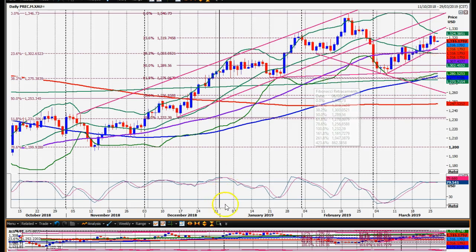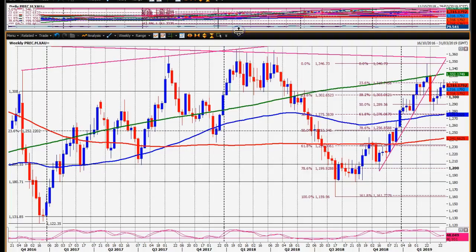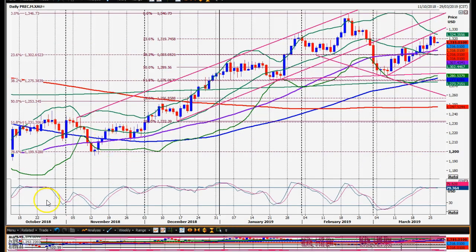Tricky one. I don't really know what's going to happen with gold. The weekly chart isn't really telling me anything either. I mean, in effect, this is one big sideways trend, isn't it? Although we have had some decent moves and we've caught a lot of those decent moves.